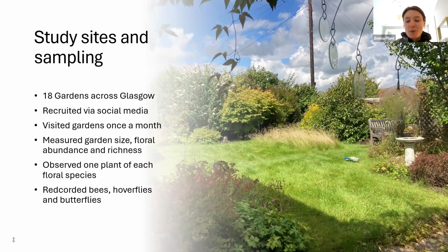There are other pollinators such as beetles and wasps, but I chose these three groups because they are cited to be the most effective pollinators. Any species that could be identified in the field, I would do so, but others I would have to collect and take to the lab to identify. Generally, things like bumblebees, the honeybee, and butterflies I could identify in the field, whereas solitary bees and hoverflies would be collected to be identified under the microscope.